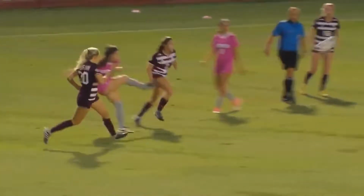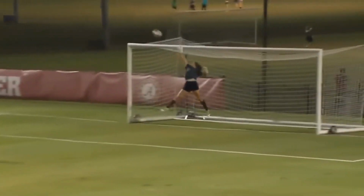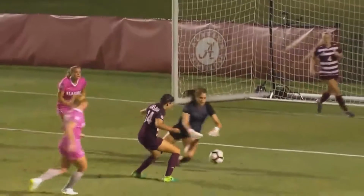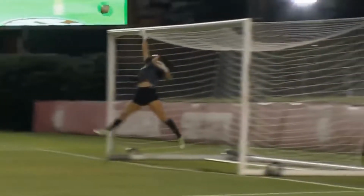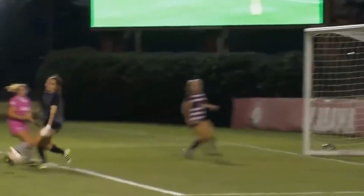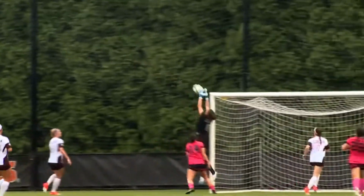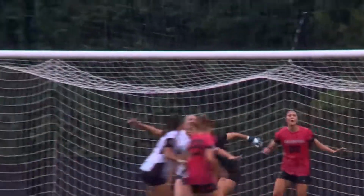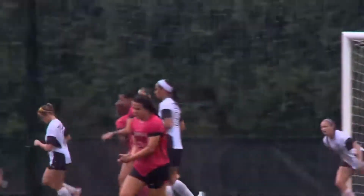All back to the quick start. Off the crossbar. Morche reads it all the way. And yes, that 6'2" frame will help you. What a great save. Read this all the way. Boswell almost on the board, but not quite, says Morche. And allowing only one goal in three games, goalkeeper Cosette Morche was named SEC Defensive Player of the Week.